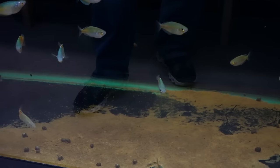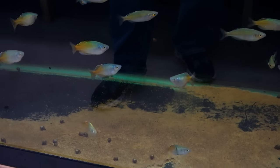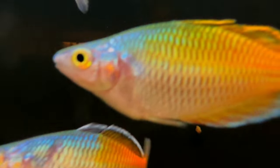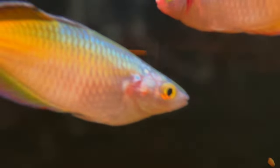These are Melanotaenia boesemani from Lake Ayamaru. No one's feeling very frisky right now, but when they do, the front half of the body turns very dark and the back half turns orange. You've seen those fully. Oh yeah, we got some good shots last time I was here.